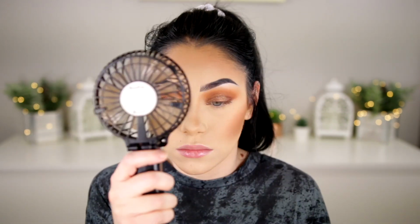So I'm just going to take my fan and kind of dry my eyes, because if I went in and blended this, it would start looking patchy and stuff. So I'm just going to dry my eyes with my fan.